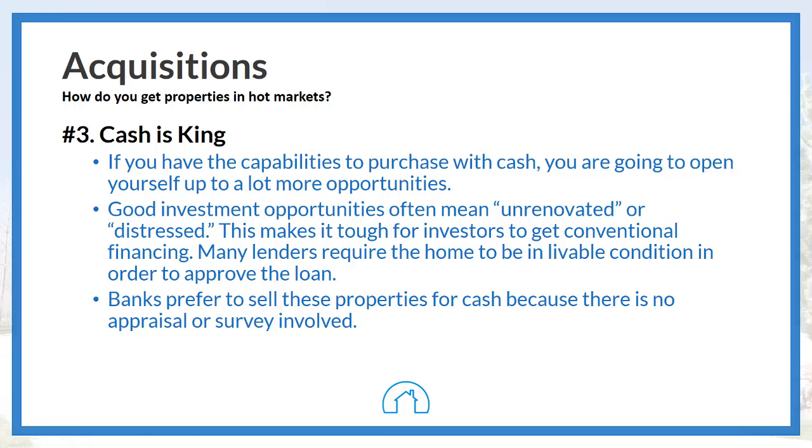And I'll tell you, this is pretty obvious. Banks are going to prefer to sell properties for cash because there's no appraisal or survey involved. Okay, they just get to move it very quickly. It's a quick close, no headache for them. If you can purchase with cash and have the capabilities to do so, do it. That's how you're going to get the hot deals.